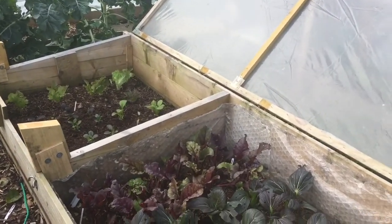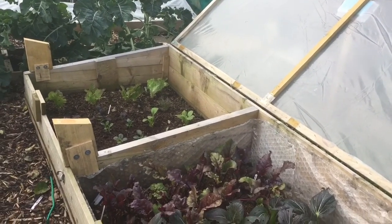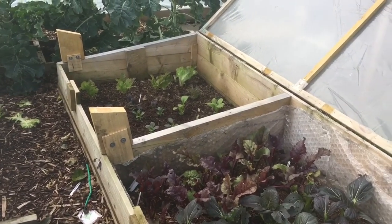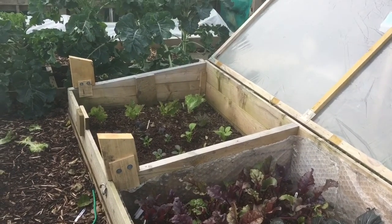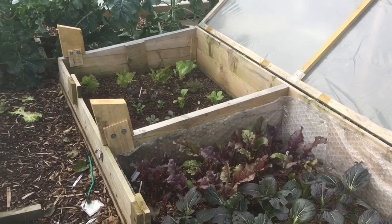The wind comes from the high end of the cold frame, so they actually provide quite a lot of shelter. The sun comes from the low end, so they get plenty of sunlight, and that combination of loads of sun and shelter just really works well.